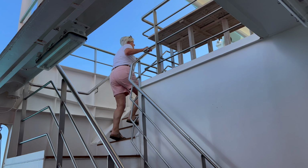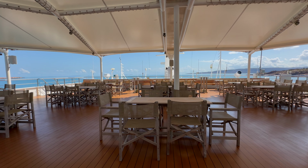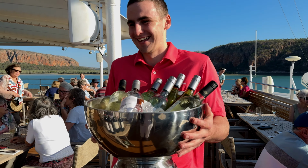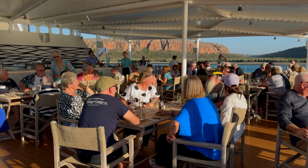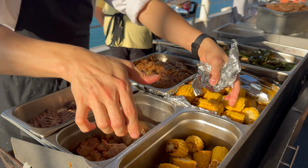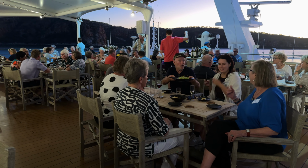A final steep set of stairs leads up to the vista deck, another relaxation area and a social space. There is seating up here to accommodate all guests, and it's the venue for the hugely popular cruise barbecue, as well as sunset viewing and stargazing.